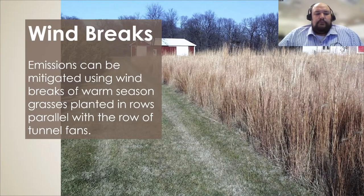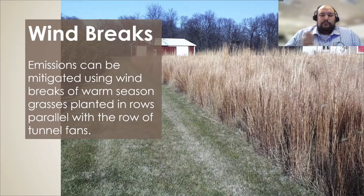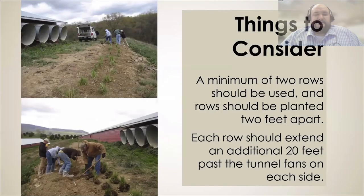And they found that windbreaks consisting of warm season grasses planted in rows that are parallel with that row of tunnel fans. So the way you plant them is going to be important. So you have a chicken house, a wall, and then you have a line of tunnel fans along that wall. Make sure that row is parallel. But not just that, you need to have at least a minimum of two rows, preferably more. They found that at least a minimum of two should be used and planted about 2 feet apart. Each row should also extend an additional 20 feet past the tunnel fans on each side, so that way you're able to capture all of those ammonia emissions.